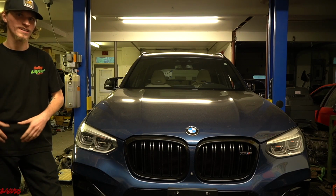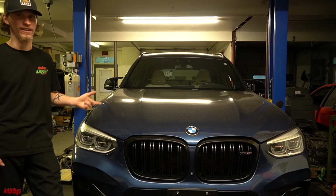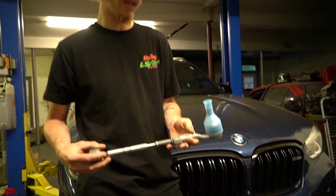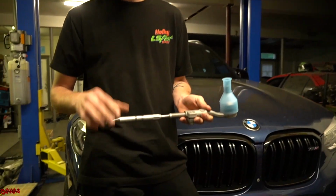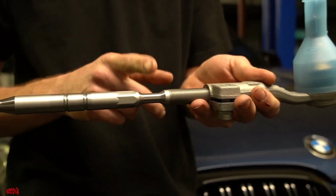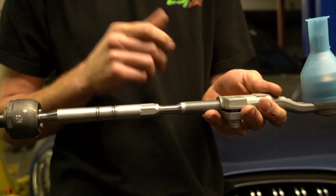It's a 2020, and we have to do a tie rod on it. This is a genuine tie rod that we got from BMW. We also have a boot kit along with it, the inner and the outer. If you look right here, there's this very small point that is machined down, and this is exactly where this tie rod had sheared on the passenger side of this X3M Comp.